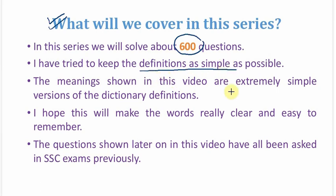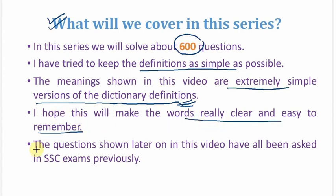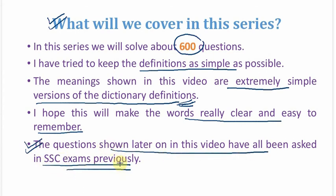The meanings shown in this video are extremely simple versions of dictionary definitions. So these are simple versions of the dictionary meanings of the words which you'll find in this video. I hope this will make the words really clear and easy to remember. And the questions shown later on in this video have all been asked in SSC exams previously.